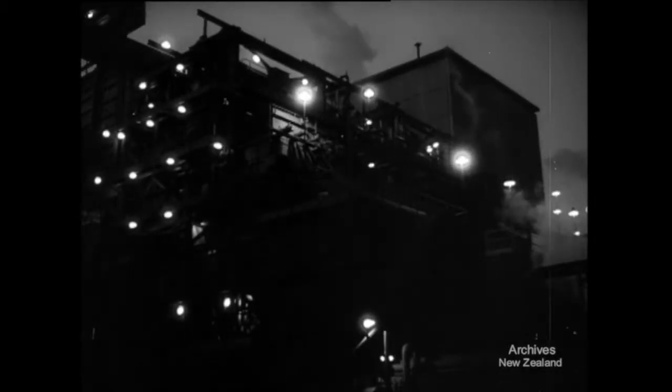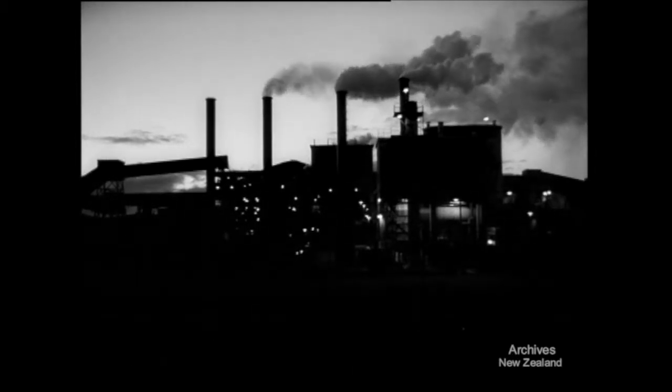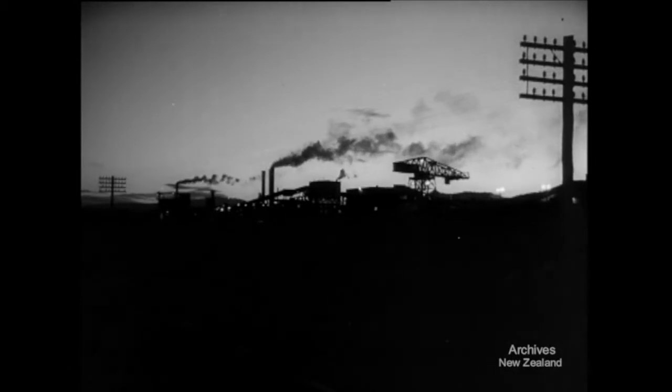Kawarau, 1957. Across a once silent country valley comes the sound of a mill, tireless and never ceasing. An industrial giant working the clock round, producing paper, wood pulp, sawn timber. A mill that is the massive result of a plan made more than 30 years ago.